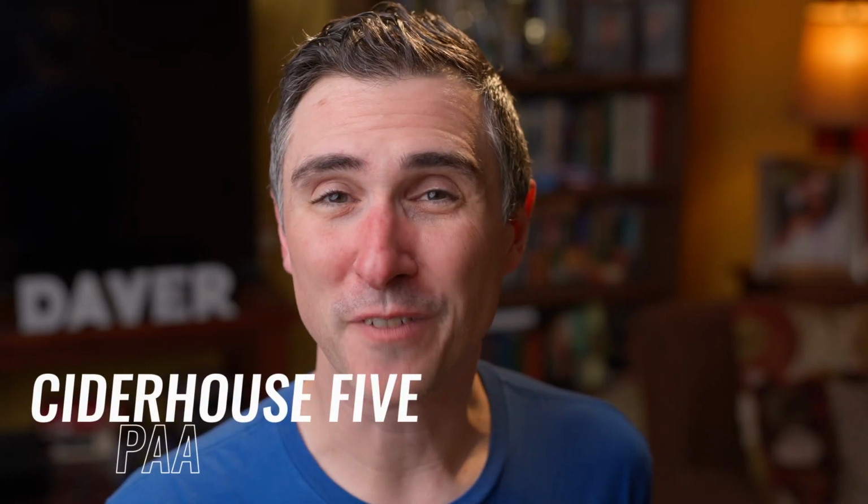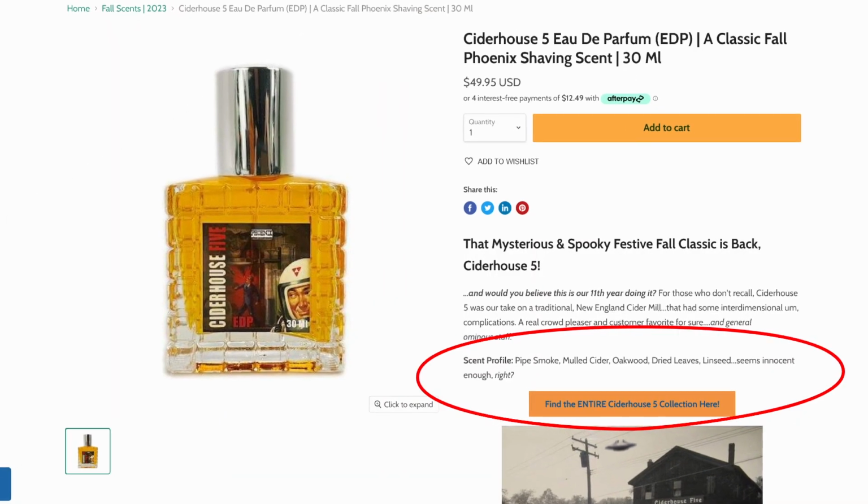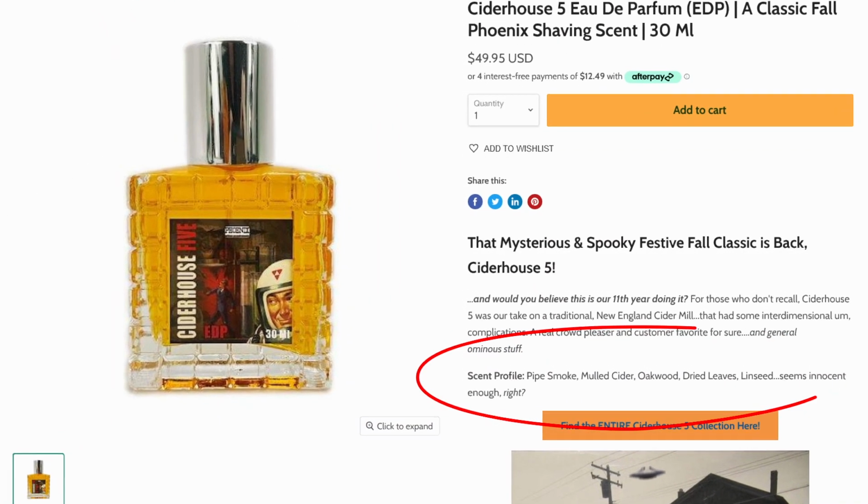Next is Ciderhouse 5. Now, the name gives you everything that you need to know. This is the smell of a cider house that makes apple cider. Notes in this are pipe smoke, mulled cider, oak, dried leaves, and linseed. This is an amazing scent. Easily one of my favorites from Phoenix Artisan Accoutrements across their entire line. It's amazing. It's really great.